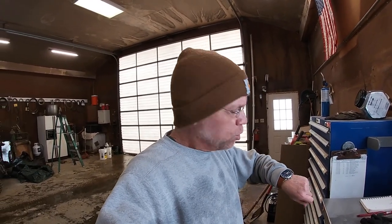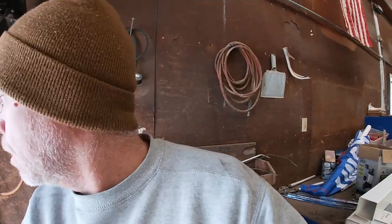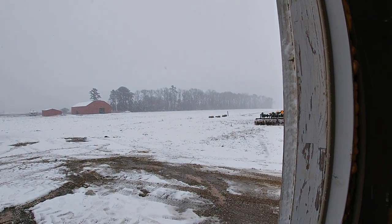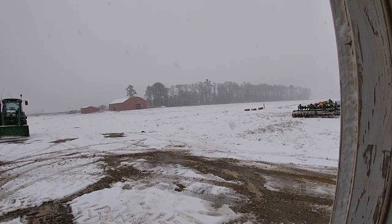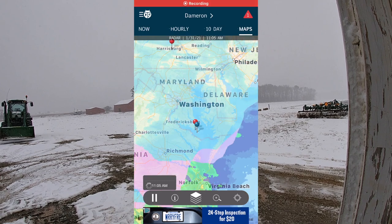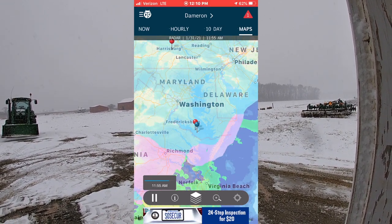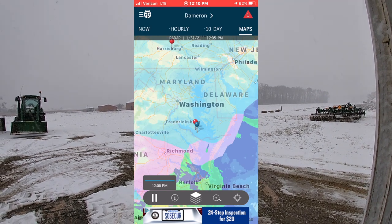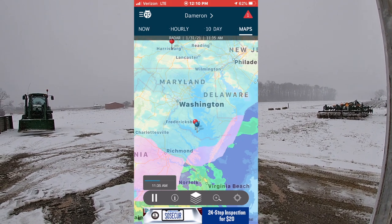It's 12 o'clock. I expect this to be changing to rain probably in the next couple hours here. But yeah, we've got about 2 inches on the ground. Let me look at the radar screen here. And yeah, that rain snow line is, I don't know, about, I would say 50 miles to the south of us.